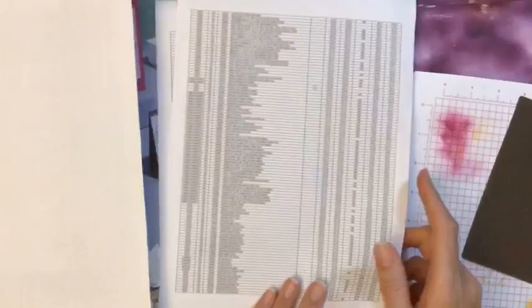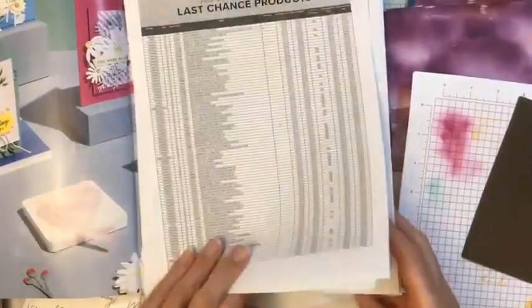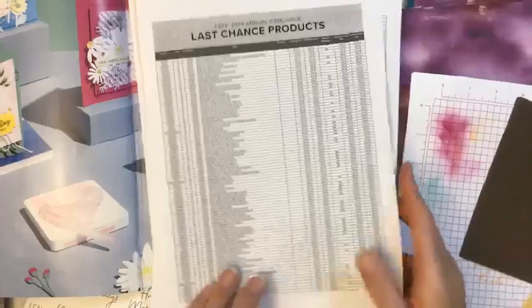Okay, so the waves dies are over here because it's on page 167. 50% off. So just be aware of that when you're looking through the list. It can be a little bit confusing until you work that out. And same with the asterisk thing. Once you work it out, some things have been carried over into the new catalogue, which I already have.